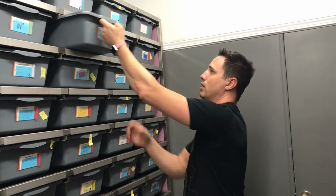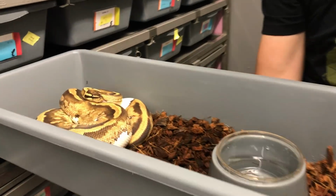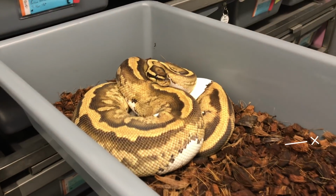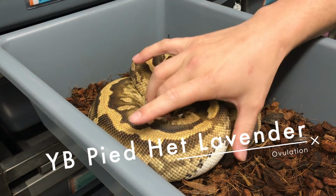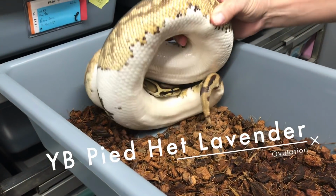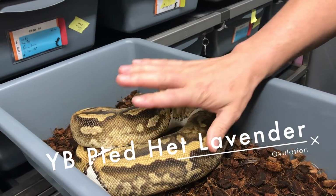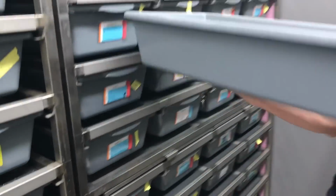Second girl is right above her. We have a yellow belly pied, 100% het lavender. And you see her, she's a nice low white example, great example of a yellow belly pied. Same thing, got that mid-body swell. Either going tomorrow or just coming off it. Either way, she's done. Stick a fork in her, she's done.